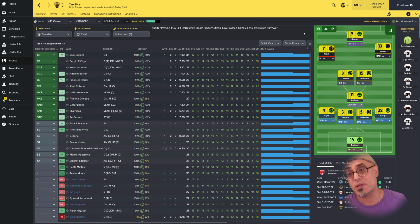Dribble less, definitely, if you don't want to go around putting it on players. Play much narrower is a very interesting choice because it does not do anything defensively. It does make you play the ball through the middle. So, you've got roundouts, you want to play the ball through the middle, and you're not using the width, which makes absolutely no sense to me. If you're playing much narrower, you're basically telling the team to play the ball through the middle. That's basically it.